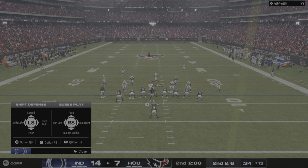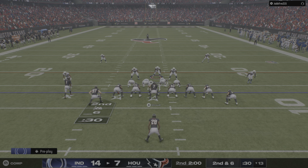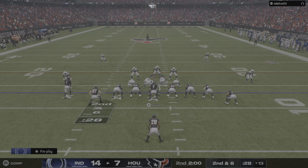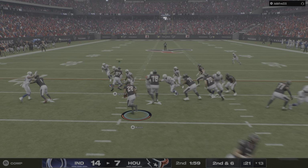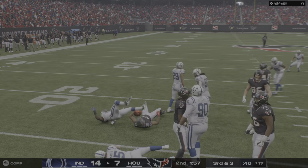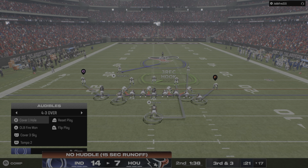Here's second and six. He'll go right back to Mixon. He'll turn this into a gain of about four. It's going to lead to third down.